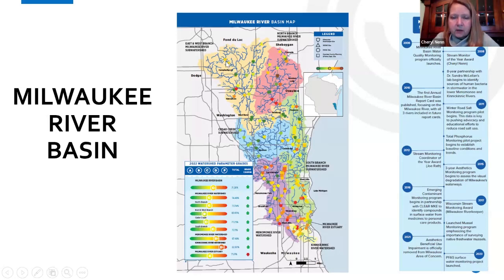But up here, if you can see my cursor, this is kind of the Kettle Moraine area, state forest. So mostly a lot of green in here, but you will see some reds and oranges. And a lot of this is kind of the ag that's on the west branch of the Milwaukee River. So pretty interesting area. And I think that's partly why we're seeing some water quality degradation over there.